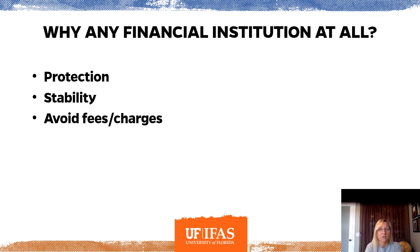We have to recognize, whether we're using a financial institution or not, the costs associated with spending our money, and make sure we're minimizing that, right? Free bank accounts are a benefit, but if there are a lot of parameters on those free bank accounts that end up causing us to incur more fees than we should expect, that could be a problem with having a financial institution account at all.